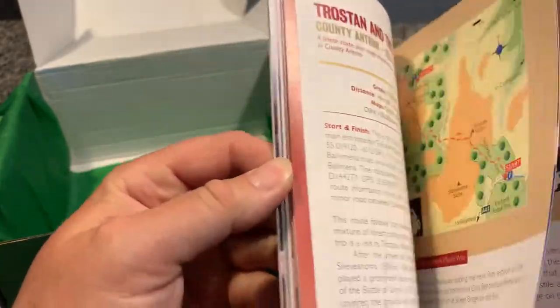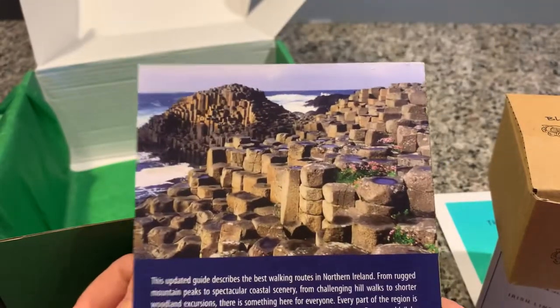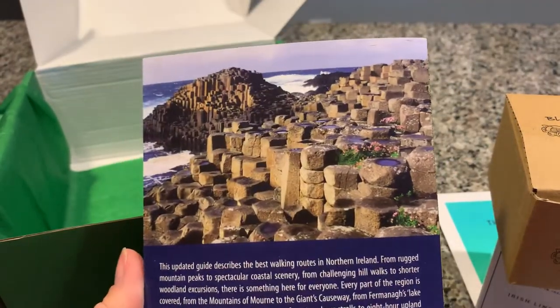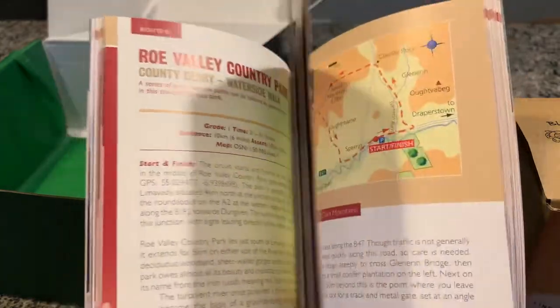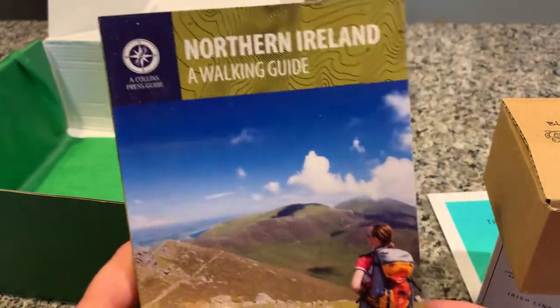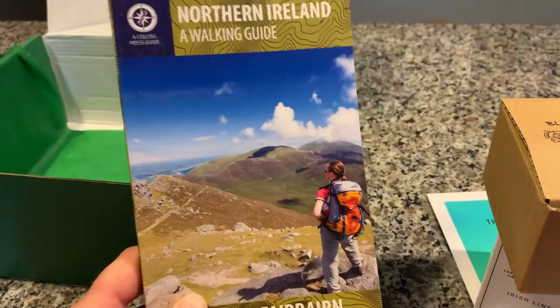Nearby the Giant's Causeway is Bushmills, and across from Bushmills there's a great little inn to stay at. I've stayed there myself. It's really nice. It was November, December when we stayed, so it was really cold, but it's a great time to explore this part of the coast. If you go, this is a little walking guide.